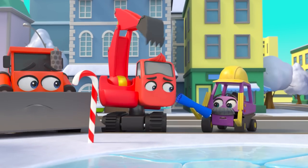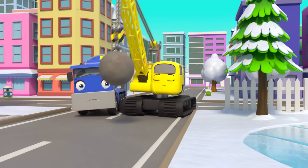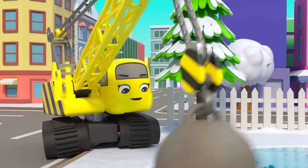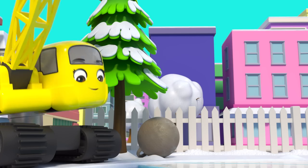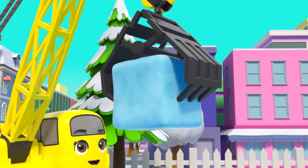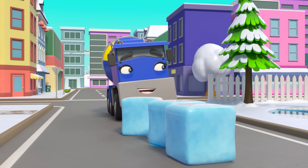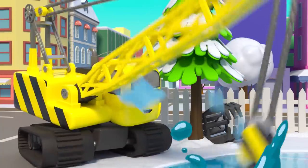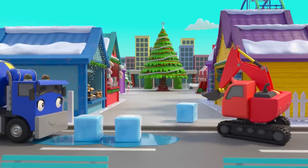How will they build the arch now? Poor Mr. Rubble. Dazey seems to have an idea. What is she up to? Whoa! Dazey made a block out of ice. What an amazing idea. They can use the ice blocks to build the arch. Dazey is getting them out of the pond and Digley is making the arch.